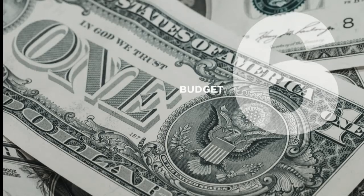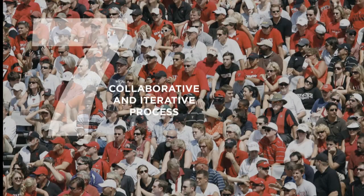The budget, super important. Lots of negotiations about that. And it was in New York. So the cost of doing anything in New York versus what you would do here or indeed London, multiply it by five. And then this was a joke one, but a serious one. A collaborative and iterative process.